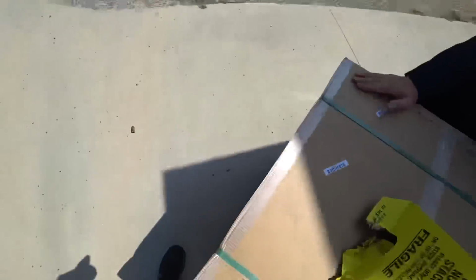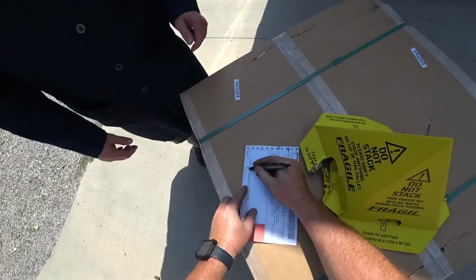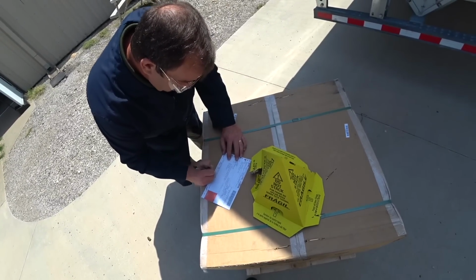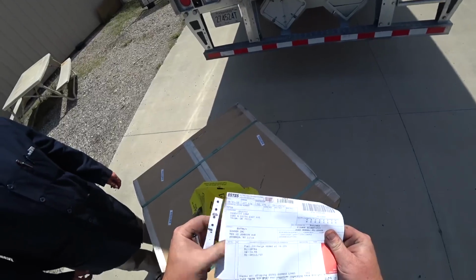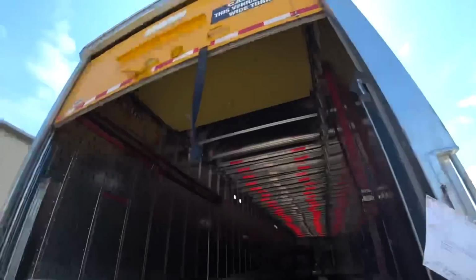Okay. Set it here and I'll get it with a pallet jack. Okay. Yeah, I knew it was coming, but they didn't give me a notice that, hey, it's on the way. They just shipped it and it's here. Yeah. It came out of New York. Oh wow, okay. There's your copy. All right. Y'all have a great day. You too. Thank you.